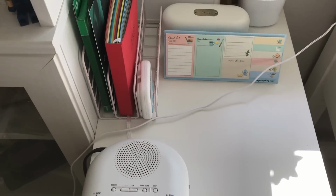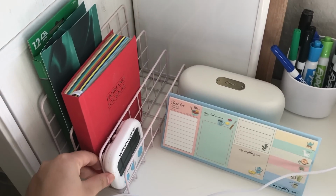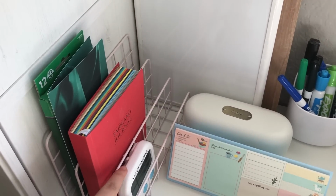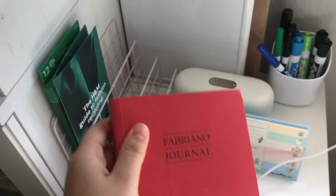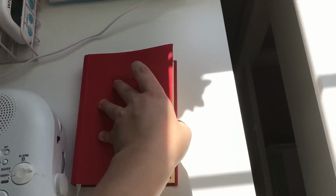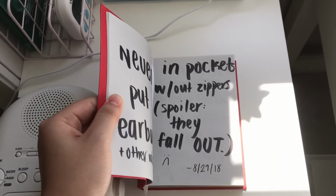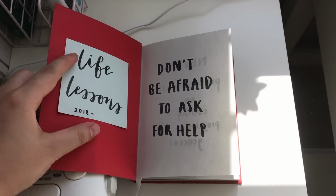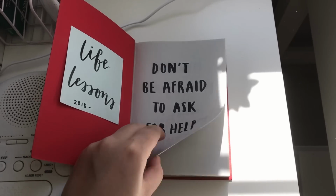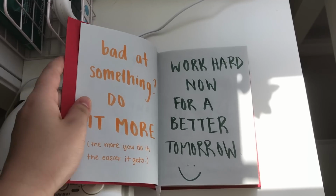So starting with the left side, I have this IKEA drawer that is kind of separate from my desk, but also is part of it at the same time. It's kind of weird. And I just put miscellaneous stuff that I don't use that often, like this journal that I don't really know what to use it for. So far I've just been keeping a bunch of quotes and life lessons that I've learned. That's what I did last year. I'm not sure what I'm going to do with it this year. I think I might continue the same thing.